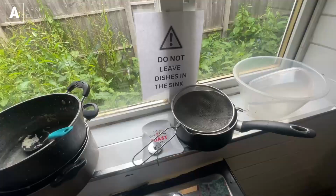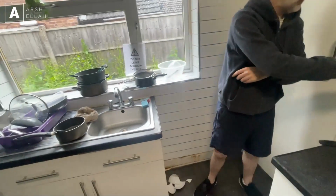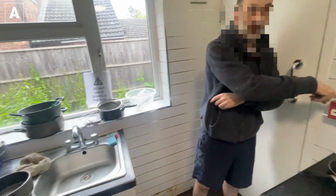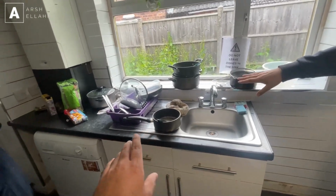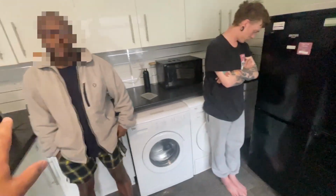Dirty dishes. Andrew, is any of this yours? No. Again, it's just filthy. It's disgusting. Well, you can see here as well, we need a proper extraction. Andrew, let's not deflect from it. No, mate, I'm not trying to deflect. No, it's mine. I want it sorted out, mate. Let's not deflect. Let me tell you something. Okay, so you're saying that none of this is yours.